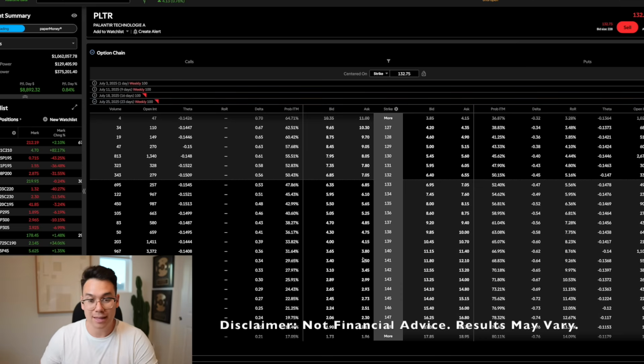So you could see that the return will be bigger than on the cash secured put side. The total return will probably be somewhere, for me, and obviously it's not guaranteed, these numbers change, but it'll probably be somewhere around 7 to 10% on the covered call side.